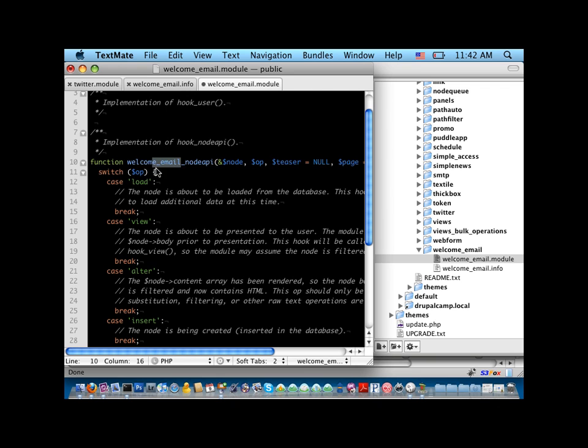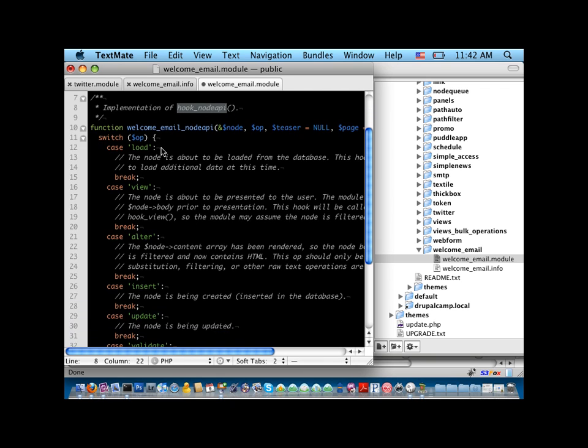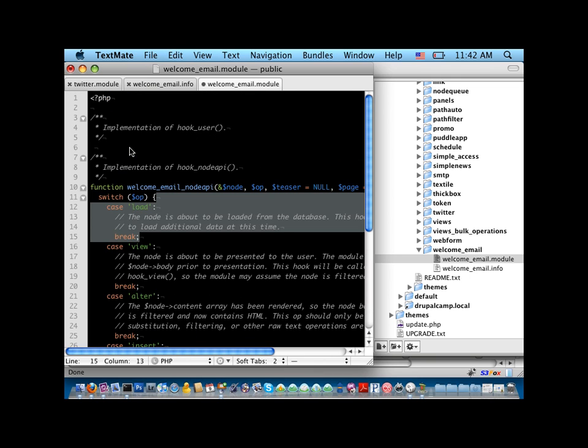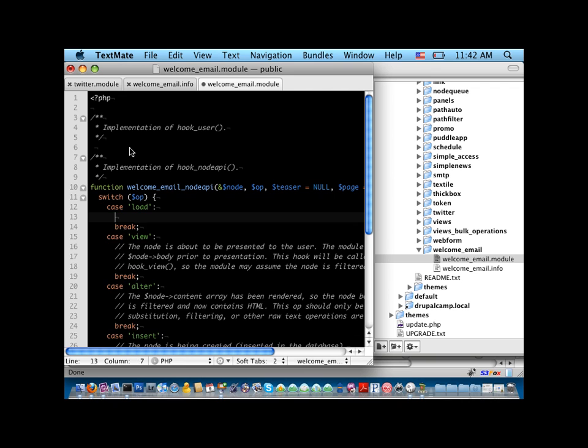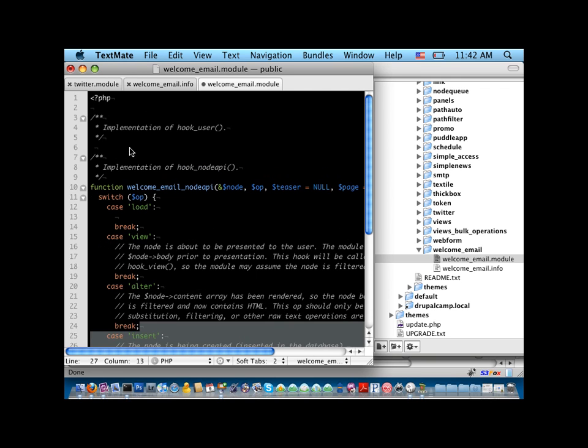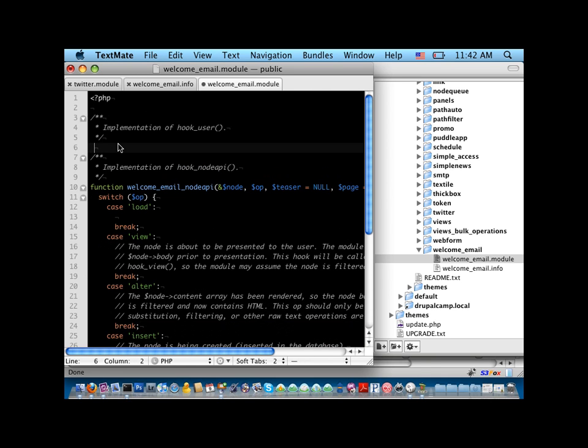So that's my implementation of HookNode API. It writes out the implementation documentation at the top, shows me all the operations that happen, and it'll actually let me tab through and maybe delete some if I don't want to use them. So if you're using TextMate, really cool deal. Check out the Drupal TextMate bundle.